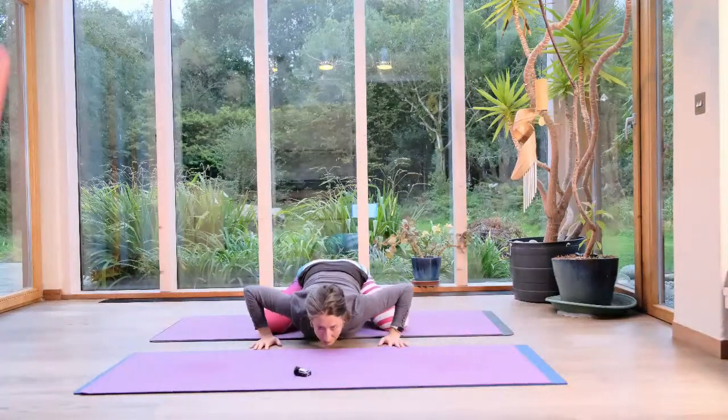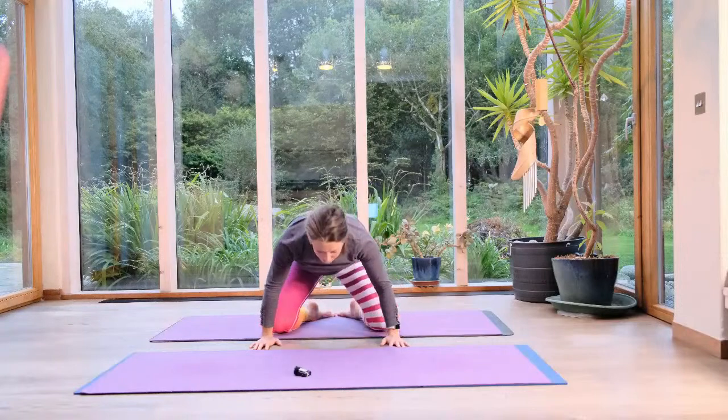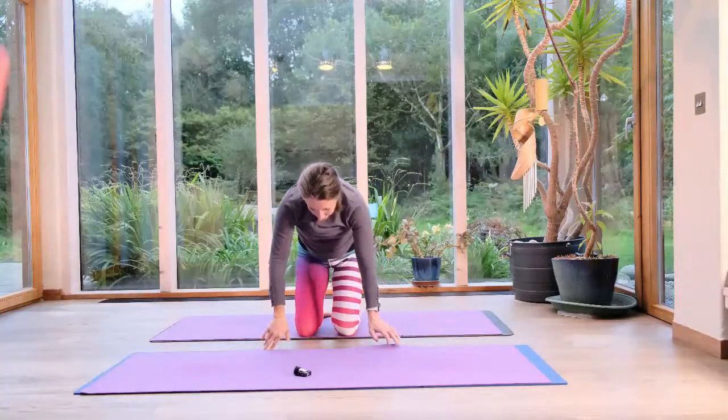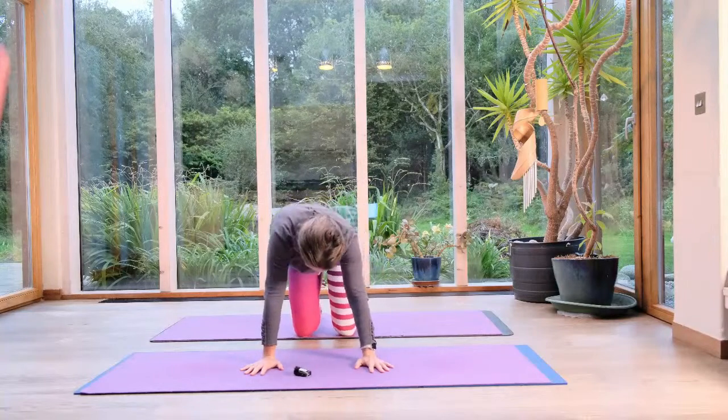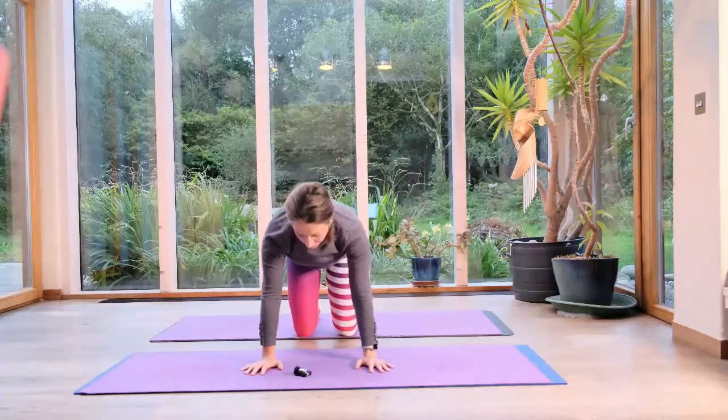Nice. So bending your elbows, draw your knees towards each other. Find your way of moving out or connecting in or doing whatever it is you do.